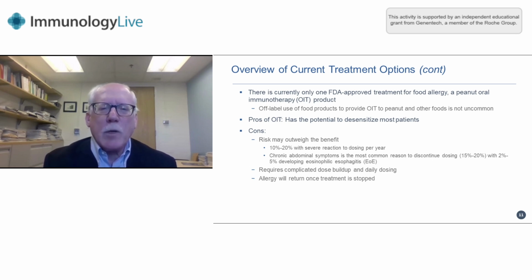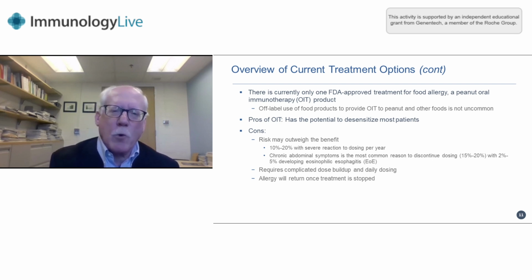And we know that some subset of these patients with chronic abdominal symptoms will have eosinophilic esophagitis, an actual inflammatory condition of the esophagus that has been induced by exposure to the foods to which that patient was allergic. Other disadvantages of OIT are that it requires complicated dose buildup, it requires daily dosing, and as far as we know right now, for most individuals, treatment will be a lifetime plan, as allergy is known to return once treatment is stopped.